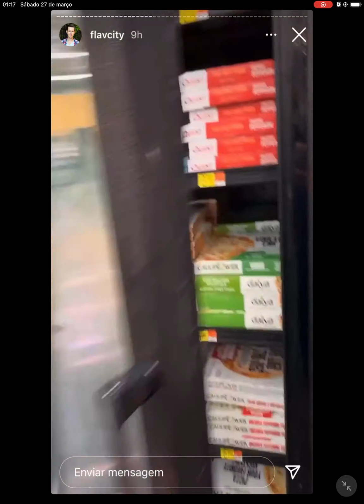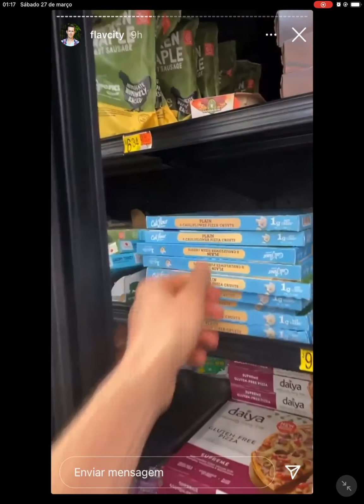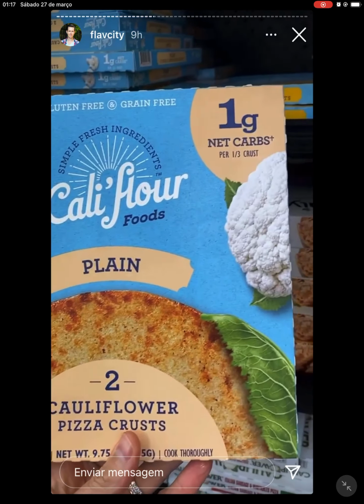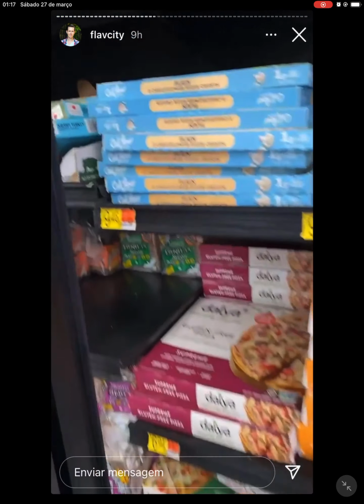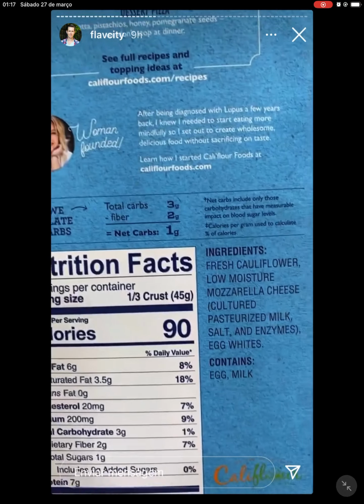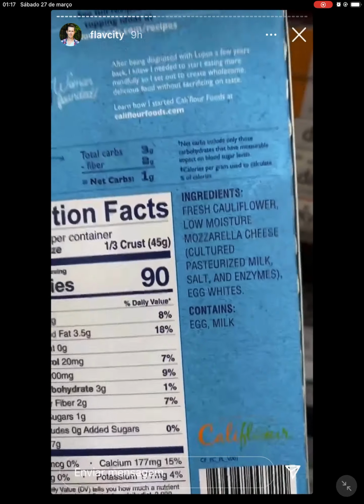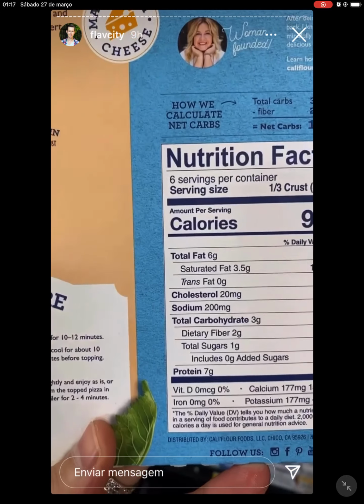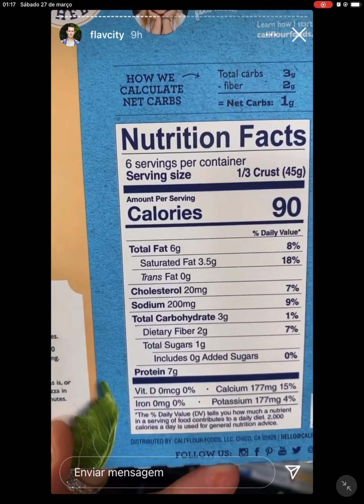You find this at Walmart for some reason, but they have an amazing keto pizza crust here. It's cauliflower. It's 1 net carb pizza. It's 2 of these, I believe, for about $10. But it's just cauliflower and cheese. The cheese was non-GMO, but it's a pizza. What do you expect? But the macros are fantastic. Keto, diabetic, and gluten-free friendly.